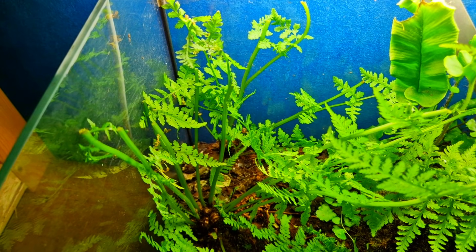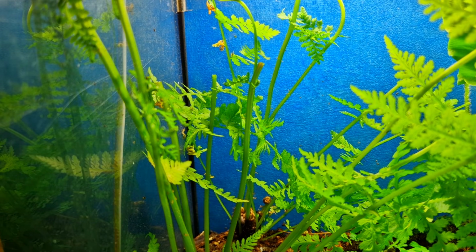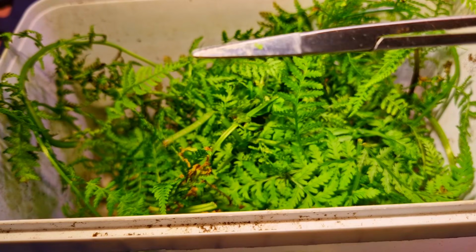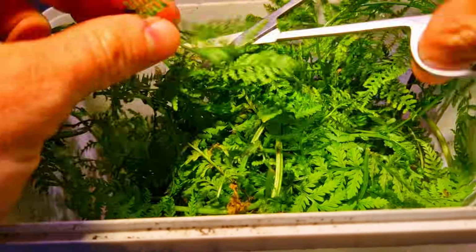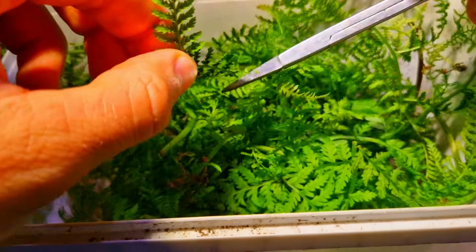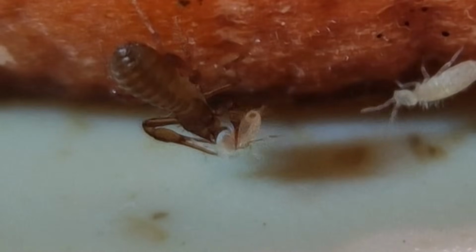I know these ferns look like a plucked chicken now, but they're exposed to more light, so they will grow again. The cuttings of the ferns contain a lot of nutrients, and probably some animals too, so I'm putting them back in the terrarium. Don't worry, I'm careful, no animals were hurt in the making of this video.